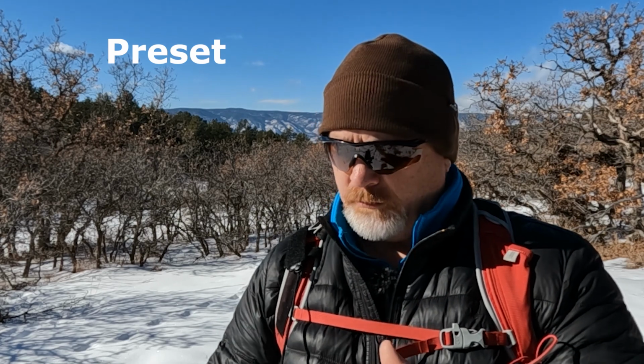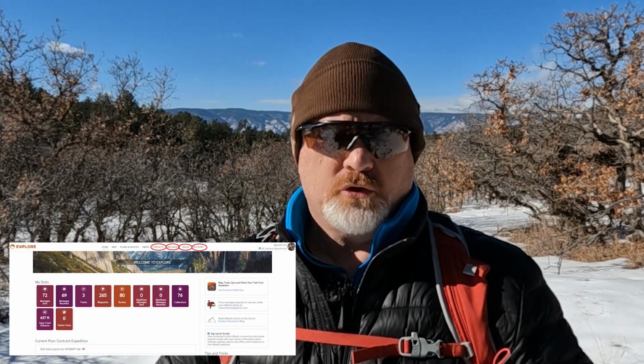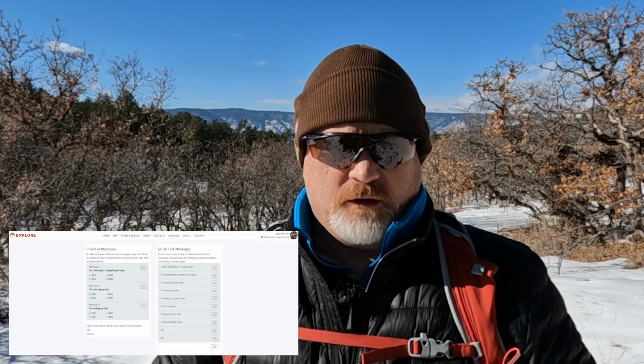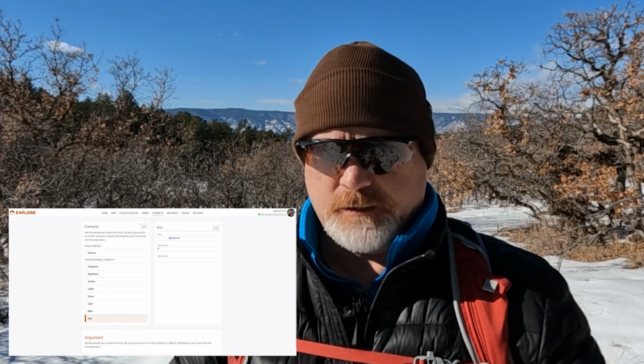I will tell you right now, there's send preset here, and then under send message or new message, there's quick text, I believe it says. If you go to send preset, this is where I should have stopped already and told you that when you get an inReach satellite communicator, make sure you set everything up first, because there's contacts, there's the social tab, there is the account tab. You need to make sure everything's set up in there, so you have your preset messages, you have your contacts, people that you want to have be contacted.